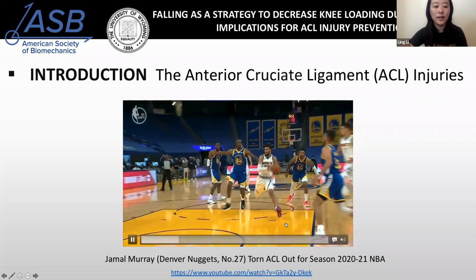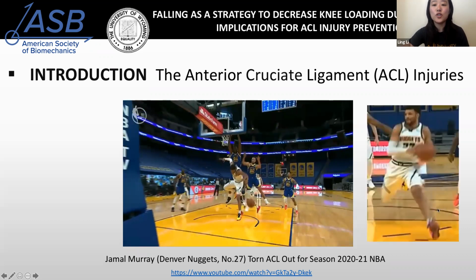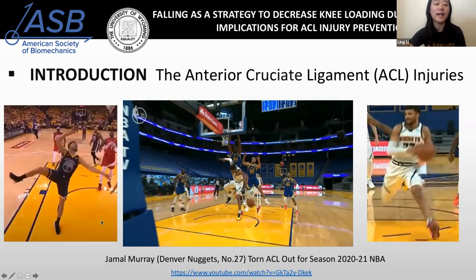So we can see here, Jamal landed on a single leg. He put all his weight on his left side and his knee is almost straight. A similar case happened to Klay Thompson in the 2019 NBA Finals. Klay landed on a single leg with a small knee flexion angle after a dunk. Previous studies have shown that landing with great peak vertical and posterior forces at a small knee flexion angle may increase the ACL loading. So developing effective landing strategies that target the knee mechanics has implications for ACL injury prevention.